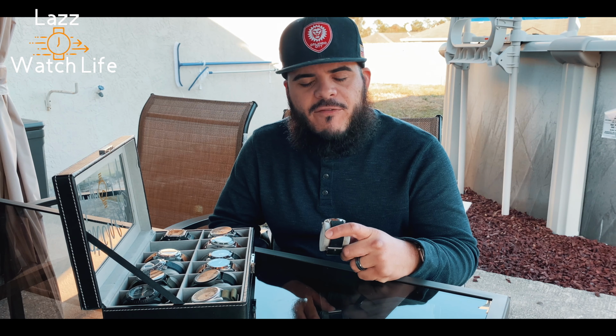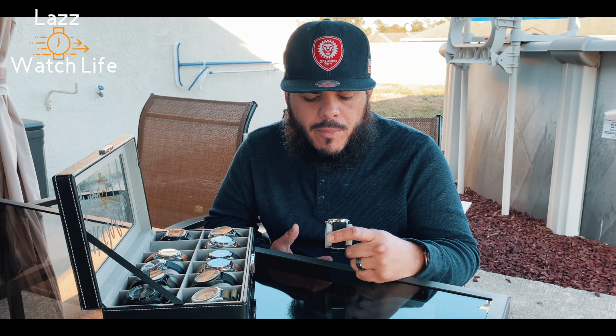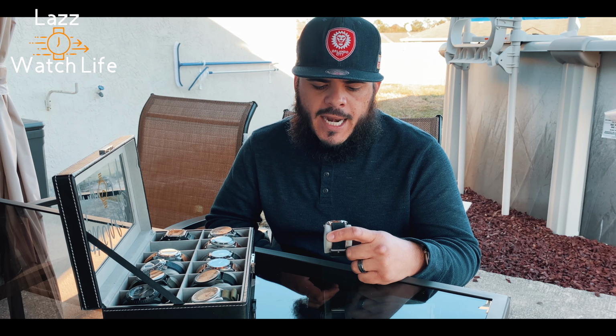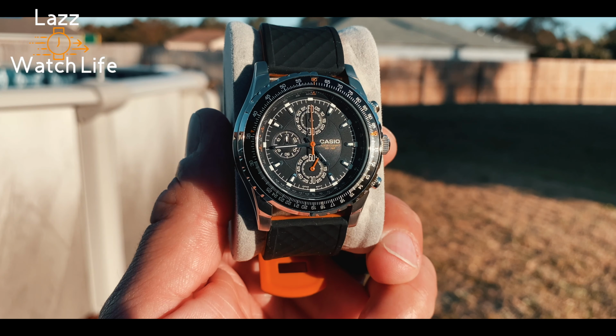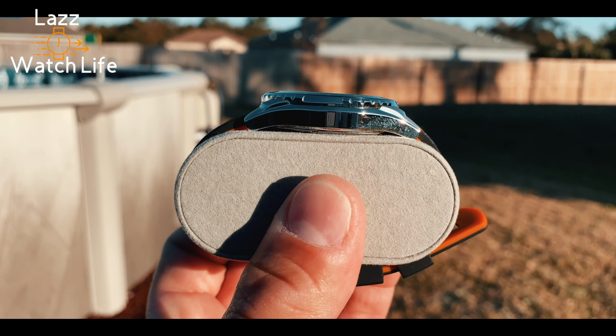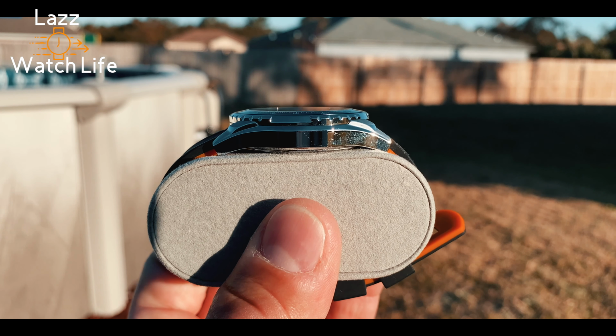This is a chronograph by Casio. In my opinion, probably one of the best chronographs under 50 bucks. And I believe this is the MTP 4500. I also did a review on this. If you haven't already watched that, that'll be up somewhere here on the video. So you can go back and watch that review.